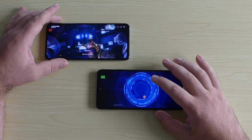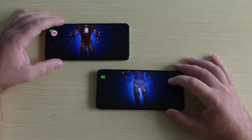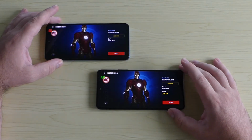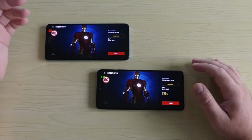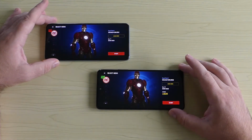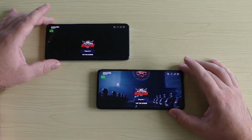Okay, start to play, and tap the screen on both devices. Okay, a few ads right here. Now you can select the hero in this game if you played before. I quite like it. Let's go back a bit. Let's go back on this one.